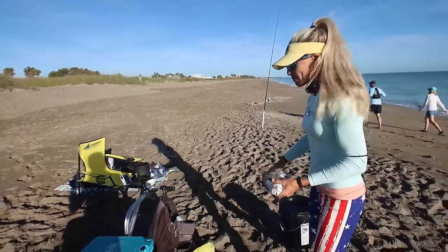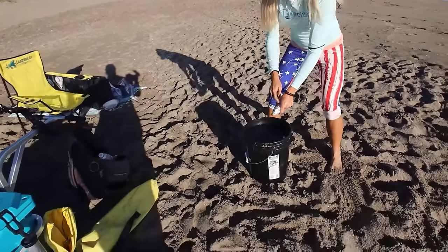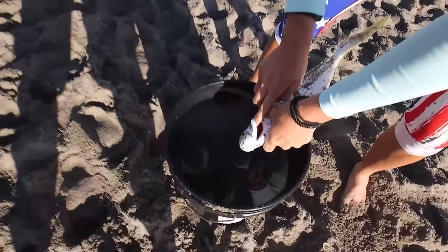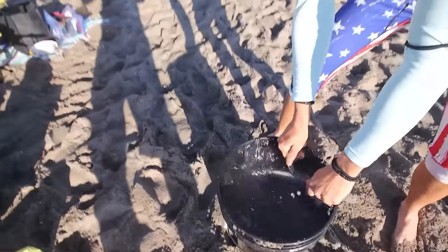And so all I'm gonna do is I got a bucket of salt water right here, and I'm gonna bleed them out. It's gonna make the fish taste a little better. So I'm literally just gonna go in here and rip his gill plates and he'll die quickly. All right, let's get lines right back out, catch some more fish.